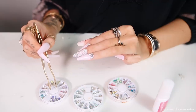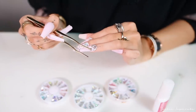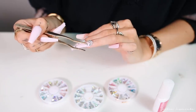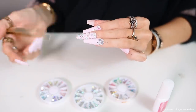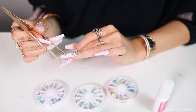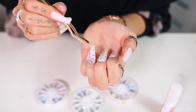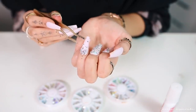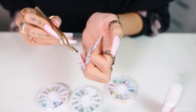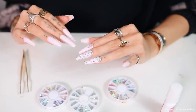Get here, you little sucker. Instead of putting this diamond in with the rest, I'm gonna put it a bit higher so it's by itself. Still close to them, but it's not touching them. Pop that one there. As I'm going up the nail here, try and space them further and further apart so it looks like they're fading out. For the rest, I'm gonna make them small ones. Okay, cool. This is what we have for these three nails.